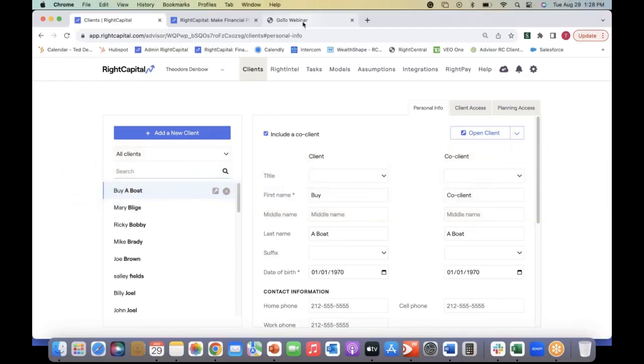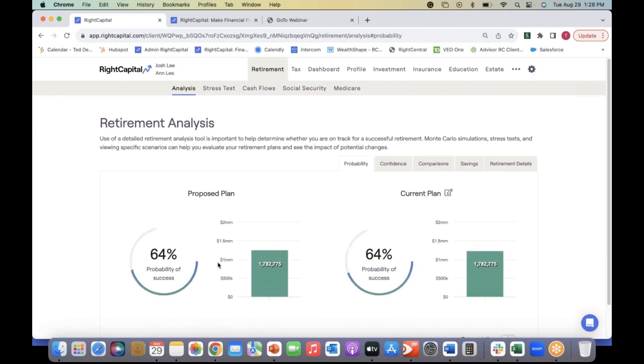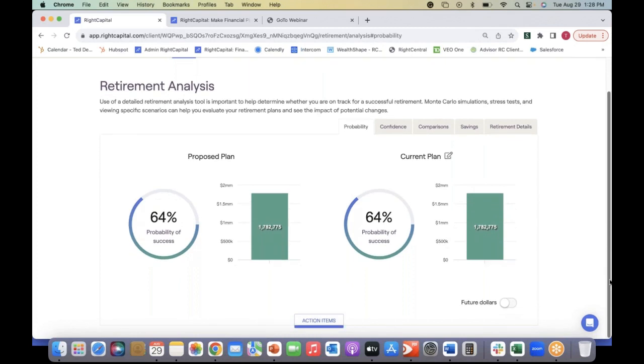So now let's dive in and talk a little bit about it, right? So we're going to look at Josh and Ann's plan that we just went through there, right? You saw how you could gather that data and pull it in, as Richard mentioned and showed you. Now let's walk you through, once you've got it in there, what do we do about the plan? So if we look at the details I highlighted, right? Not the best starting point.